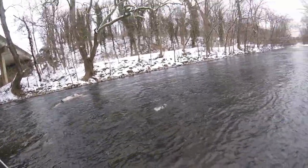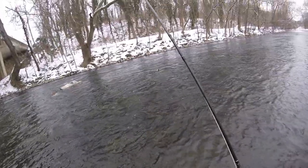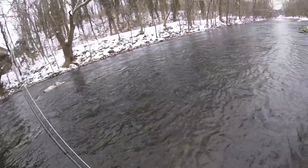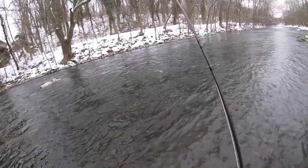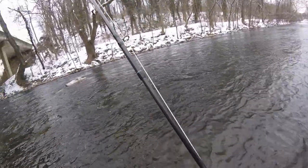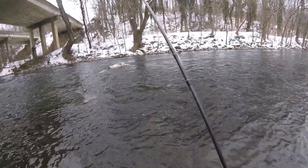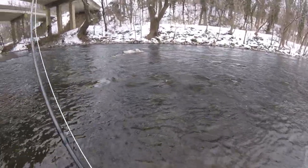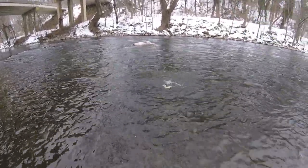There's another one. Oh my gosh. I love this. This guy's a little nicer. He's about 11, 12 inches, and I think he is on the San Juan Wormy. Oh boy. I should have brought a notepad out with me to keep score. I gotta keep score of this. He is on the San Juan Worm.